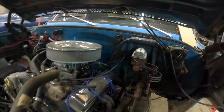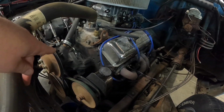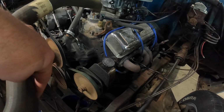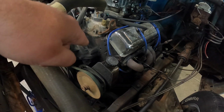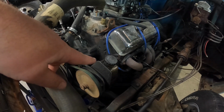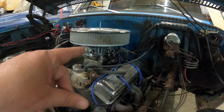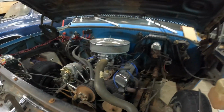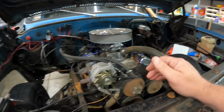But she's got some leaks and stuff like that. I believe the timing cover's leaking. If I remember right, it was either the timing cover or the front of the oil pan leaking a little bit. I think we might even have a power steering leak over here. But they've added a Holley Sniper system. It's got the Holley Sniper, and it's got their Hyper Spark built in with all that.